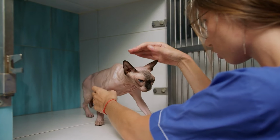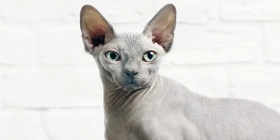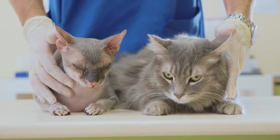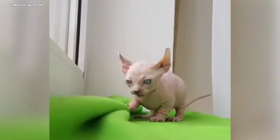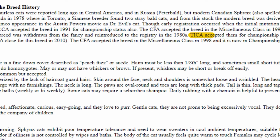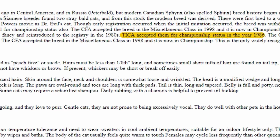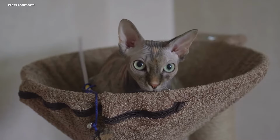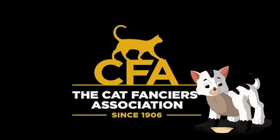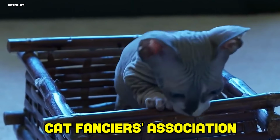The road to recognition for the Sphynx breed was not without challenges. Initial attempts to have the breed recognized in the 1970s were unsuccessful, partly due to concerns about genetic health issues. However, dedicated breeders persevered, working to establish a healthy, genetically diverse population of Sphynx cats. Their efforts paid off when the International Cat Association accepted the Sphynx for registration in 1986. However, it wasn't until 2002 when the breed finally achieved championship status. Other cat fancy organizations followed suit, with the Cat Fanciers Association fully recognizing the Sphynx breed that same year.